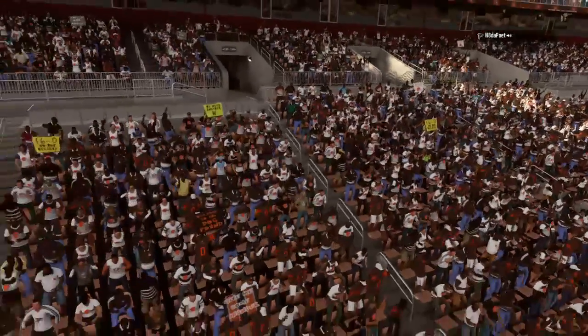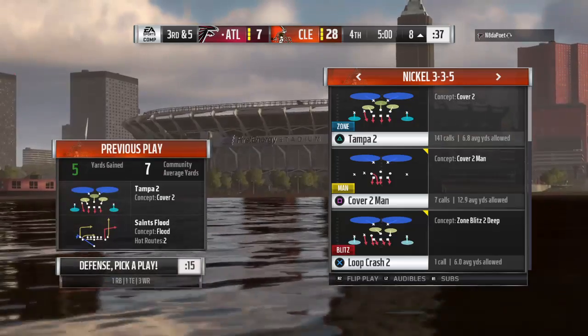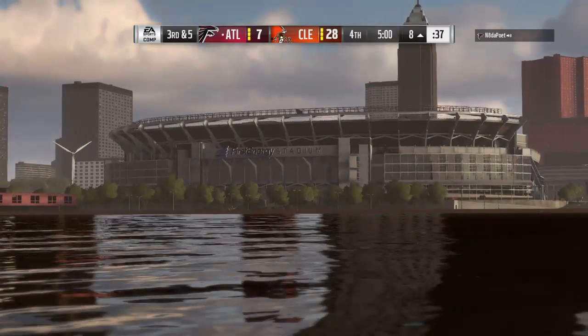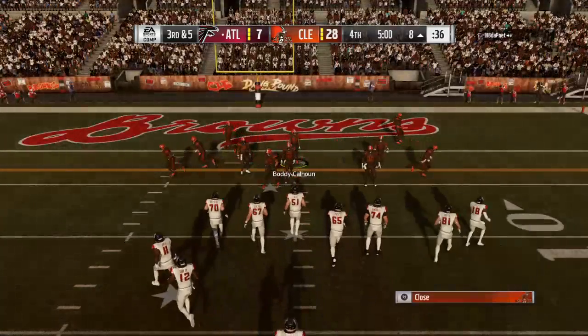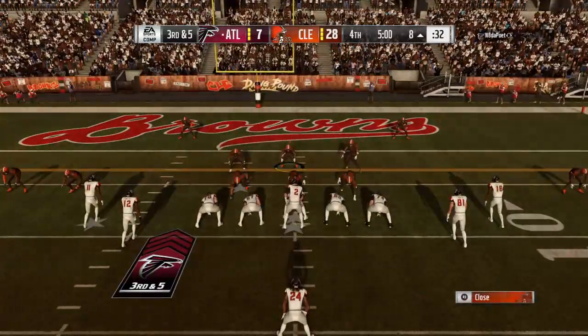And we're back now here in Cleveland. A lot of happy faces in the crowd at this point as their guys have a big lead here to start quarter number 4. The Falcons on third down. They've had their troubles, just 1 for 6. This will be third and 5.